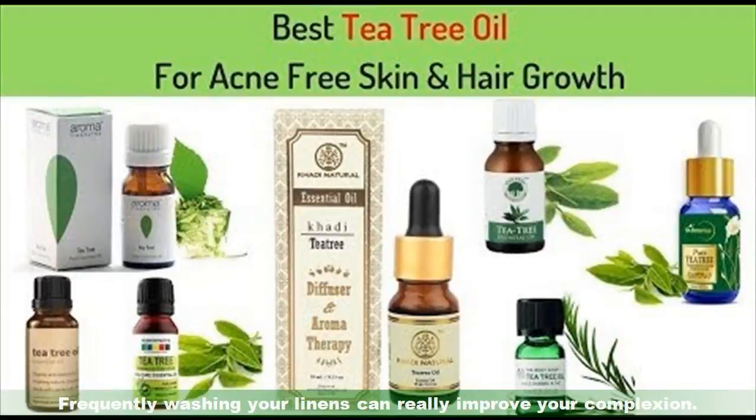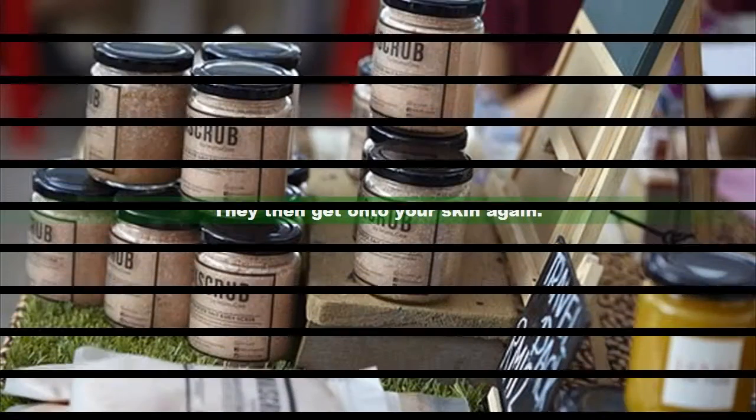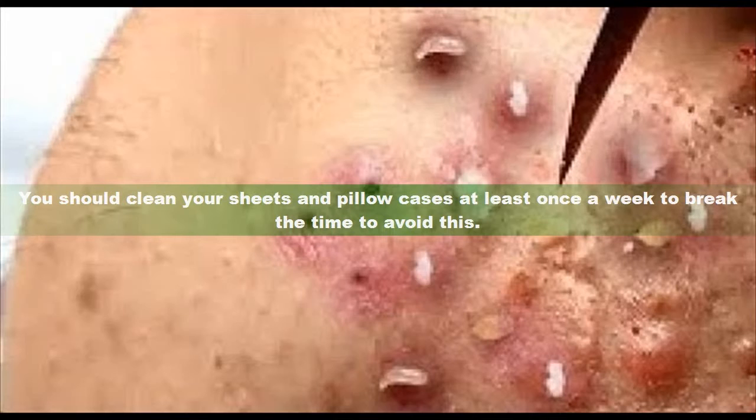Frequently washing your linens can really improve your complexion. Oils from your skin are transferred to your pillowcases and sheets. They then get onto your skin again. You should clean your sheets and pillowcases at least once a week to avoid this.